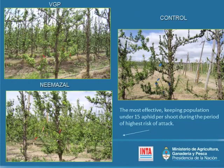In this slide, we can see the end of the research and the state the trees ended up in. It's very important. The most effective control had the least defoliation. VGP and Nemasal are apparently similar, but in conclusion, Nemasal was the most effective insecticide because, remember, with only one application, it kept the population under 15 aphids per shoot during the period of highest risk of Myzus persicae attack.